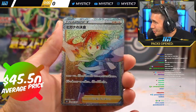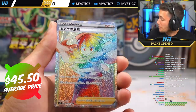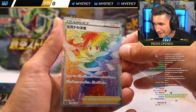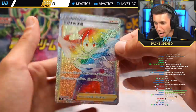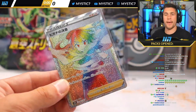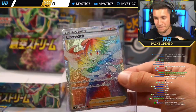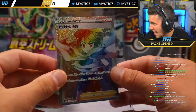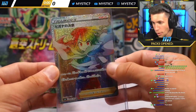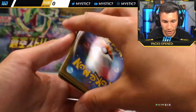Rainbow rare trainer card. There we are, man. I don't know which trainer this is, but a rainbow rare in box number 1. That's what you love to see, man. Rainbow rare trainer. Zinnia. Rainbow rare Zinnia card. Oh yeah, baby. That's what I'm talking about. Nice rainbow rare, pack 1 for Brian A's 10. Look at that. Wow. Zinnia, rainbow Zinnia. Okay. Pack 1 there for Brian.